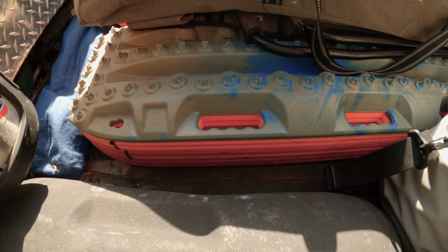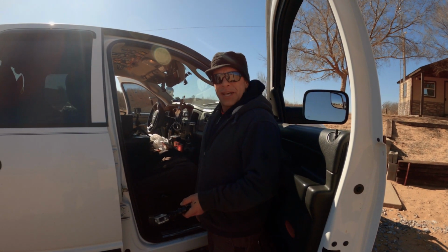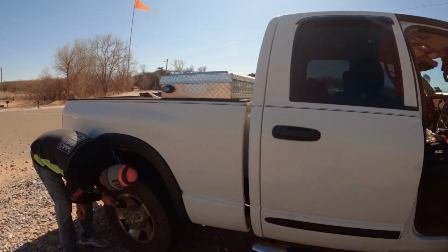We got enough ActionTrax to build a whole trail out of here if we need to. That's right. We're gonna do it gingerbread style. I think we're good. Back and follow the crumbs. Yeah. Don't let the witch catch us. Right. This is the first time I've ever driven Apple on sand dunes. I've driven on sand before, but this is the first time ever on sand dunes.